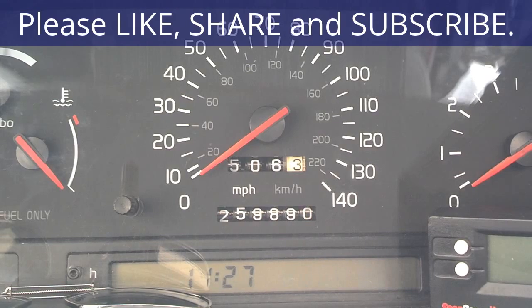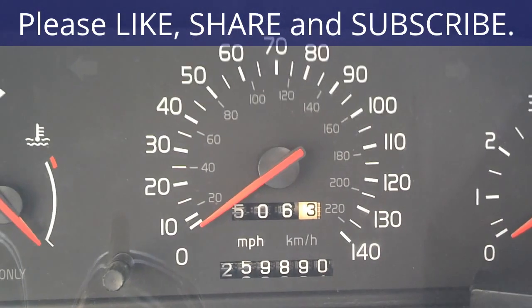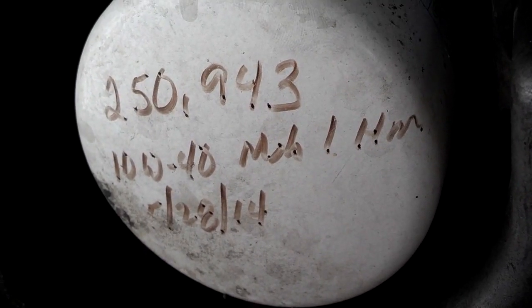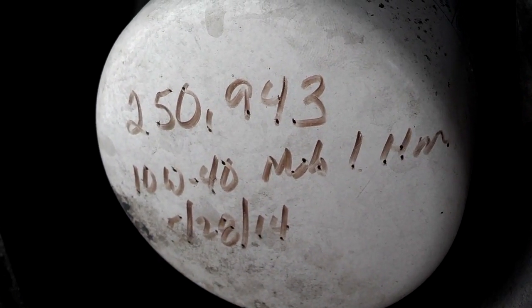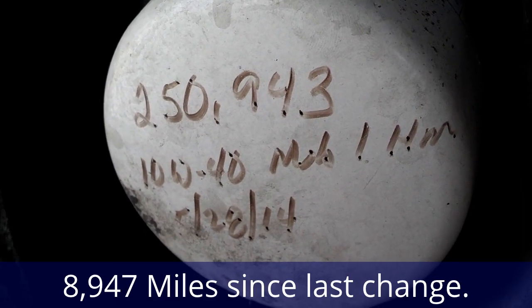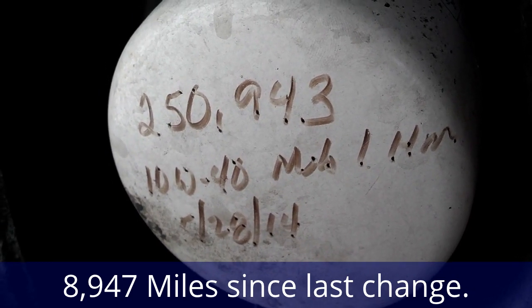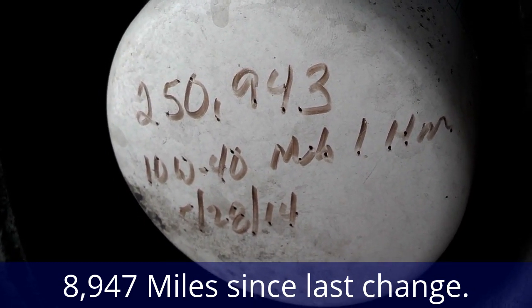So this time I've actually traveled close to 10,000 miles, which is not the first time I've done this. So I'm going to take another sample and send it to Blackstone Labs, get the results, and see if that is a good baseline for my oil changes. Here's the current mileage on the vehicle, 259,890 miles. And here's the mileage from the last oil change, which, as you can see, was just shy of 251,000 miles. So this oil change has been about 9,000 miles.